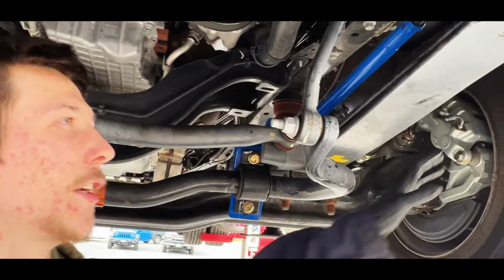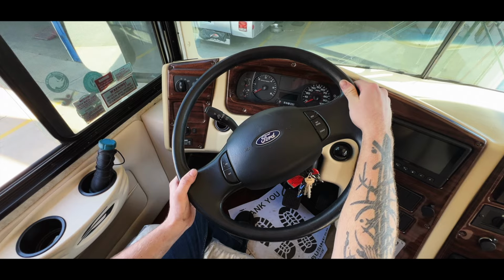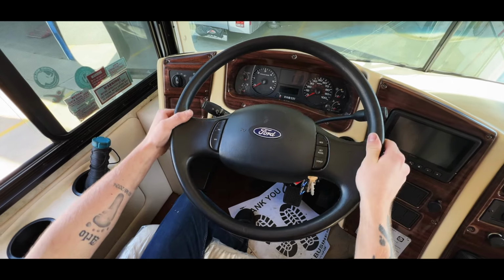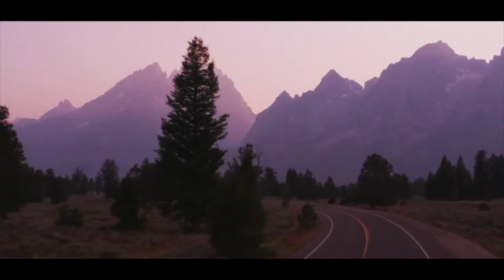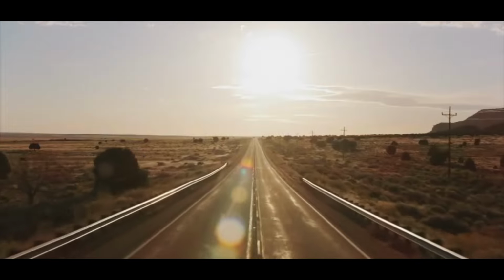We have an adjustable drag link here, which allows you to recenter the steering wheel. This small but powerful upgrade improves handling, reduces driver fatigue, and ensures your motorhome tracks straight on the highway.